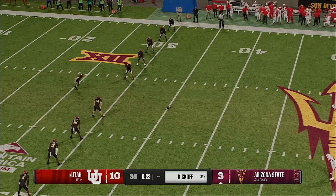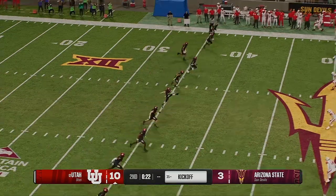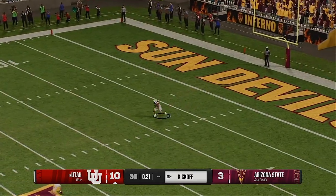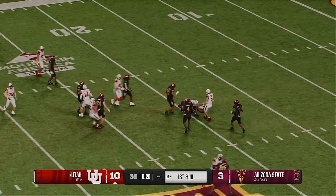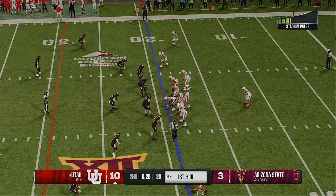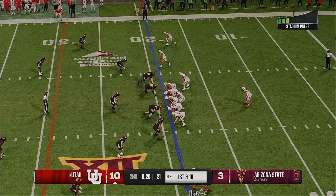So they settle for three here, and now the kickoff. See if the opposing offense can answer before halftime. Fields it inside the 5-yard line, and he's stopped at the 19. Good job by the coverage team. And the Utes offense takes the field.